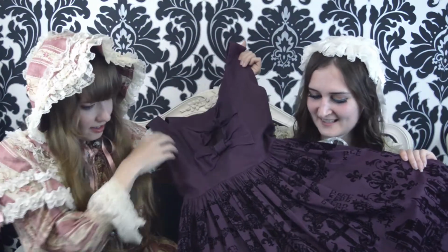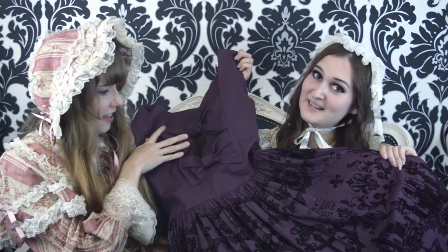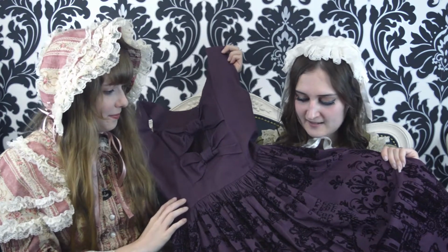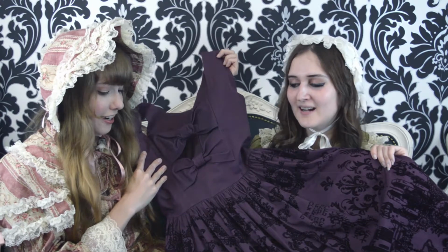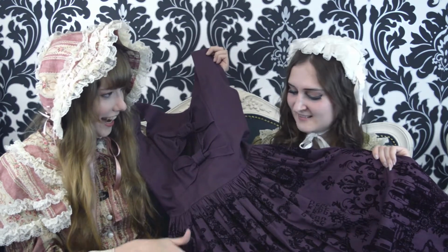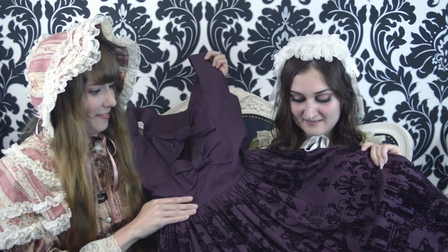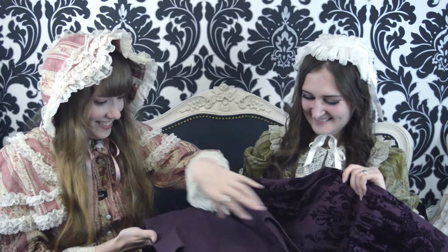Just beautiful detail. Empreinte de la jeunesse from Justine. A standout piece, always has been. It's the first dress that I ever got from that brand and still holds a dear place in my heart. But you're gonna look so great in purple. I love the cutouts. I love the Hebrew writing. I love the color. It's such a unique shade. Oh yeah, I'm really excited to try that on. I'm excited to see it on you.